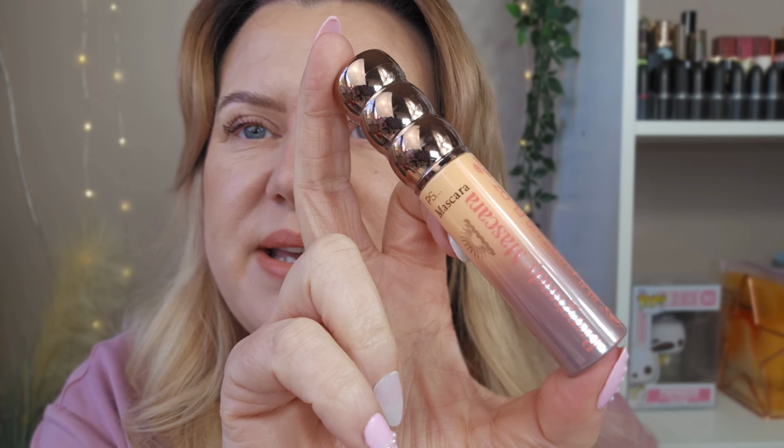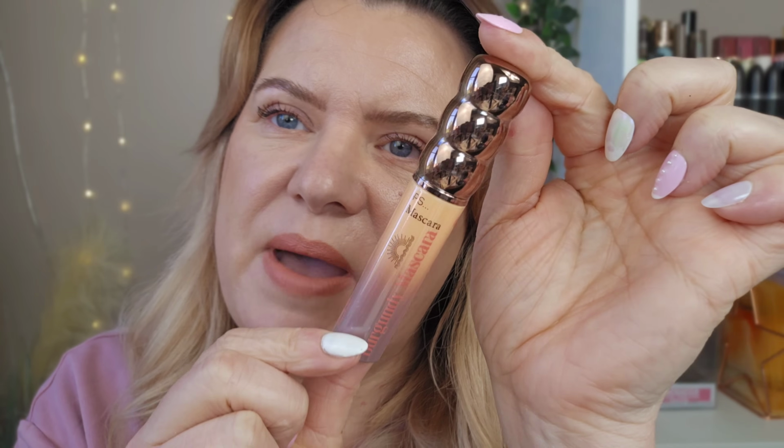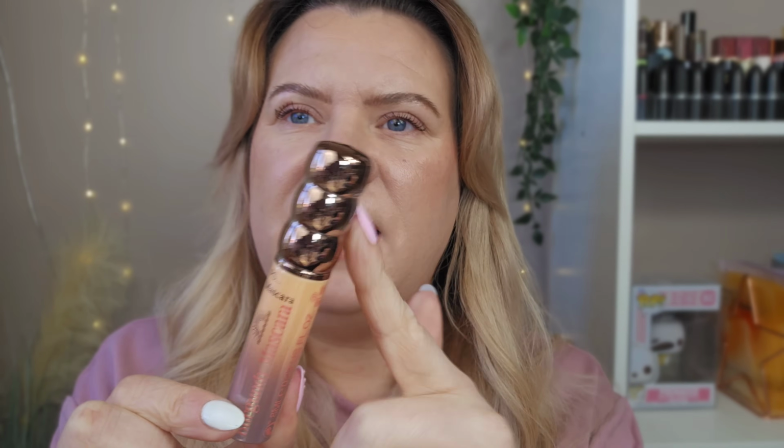Then I also got one of the burgundy mascaras. I love Primark mascara, never found a bad one. This was £3. The packaging's really cute as well, isn't it? It's giving me Colourpop vibes, like the lid anyway. Be interesting to see what that's like.